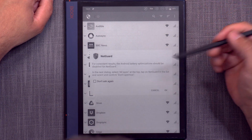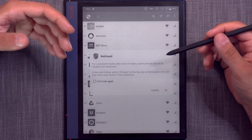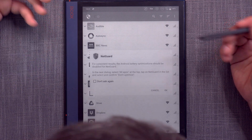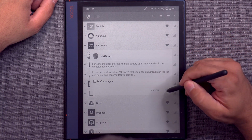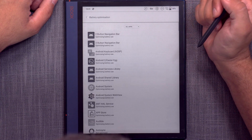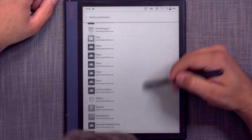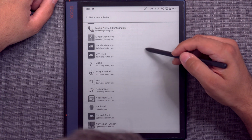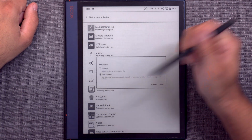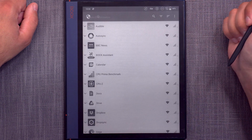Right? Okay. Now the next thing is, for consistent results, the Android battery optimizations should be disabled for NetGuard. Otherwise, various app optimizations can actually disable NetGuard from running in the background. So in order to do that, we need to tap on OK. It's going to take us to battery optimization. Now here we're going to switch to all apps. Now you scroll until you find N for NetGuard. There we go. And it has remembered my previous setting. So you will likely have it as optimized, and then you need to switch it to don't optimize. Click on done and you can go and click on back.